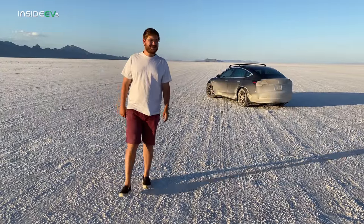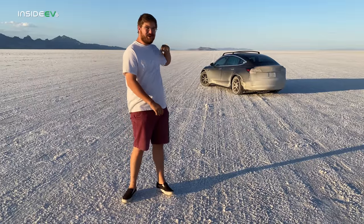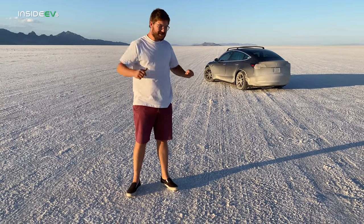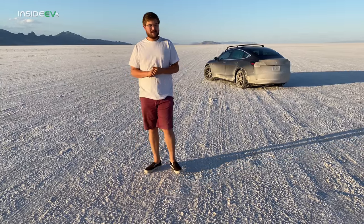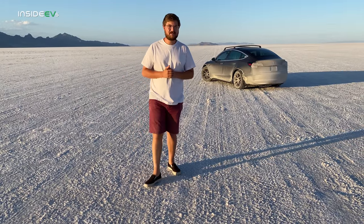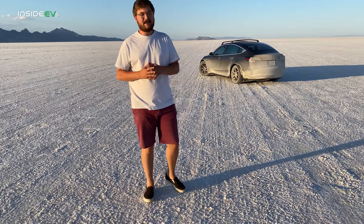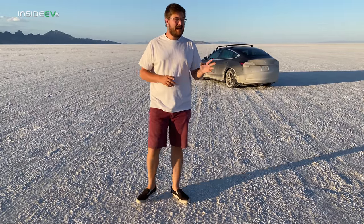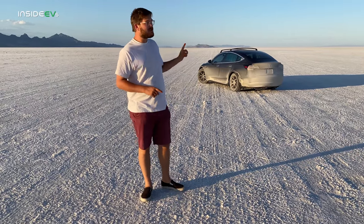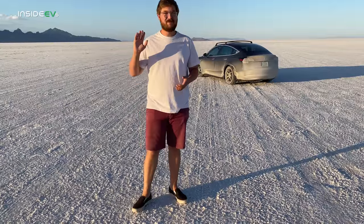Driving on this surface is like nothing else. We just hit the maximum speed that that car would go on the Salt Flats, and it was 158 miles per hour. Now, the Model 3 Performance on the website says it can do 162, and that's only when the conditions of the drivetrain are in optimum state of charge, optimum temperature, etc. However, I think on the first run, when I had to slow for traffic at 156 miles per hour, we absolutely could have hit the top speed if I stayed in it.